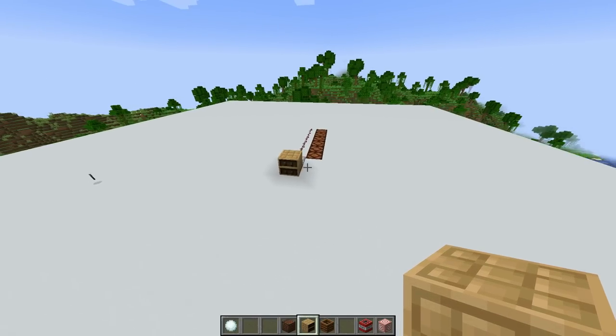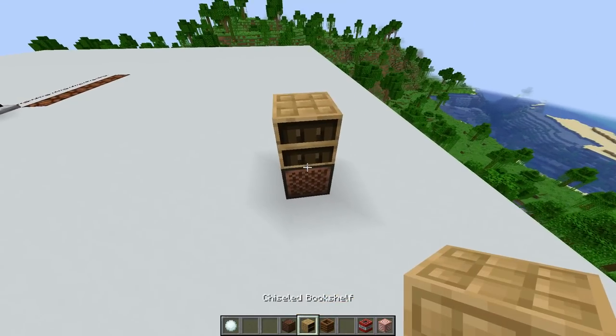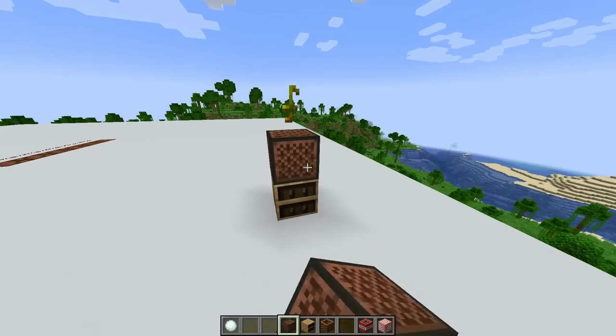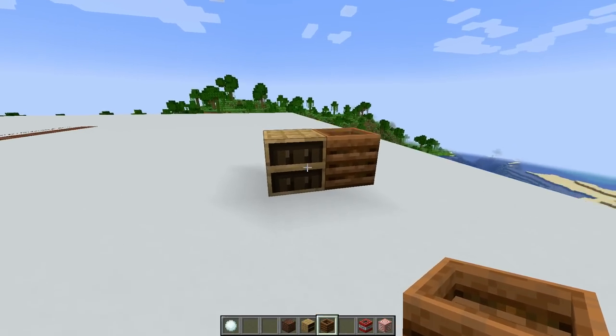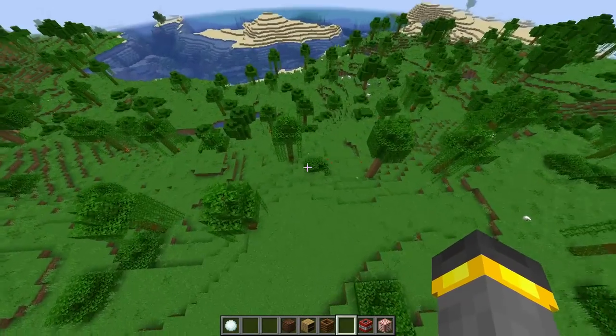Alright, and I think I've maybe covered most of them. A couple final quick interactions here. The note block with the chisel bookshelf like that, nothing at all. But if I go ahead and actually place it the right way, you get the bass sound. And that's pretty cool. The chisel bookshelf and the composter, you might be wondering about those two. Well, they actually have no interaction whatsoever. Believe it or not, I know. Yes, very, very interesting.